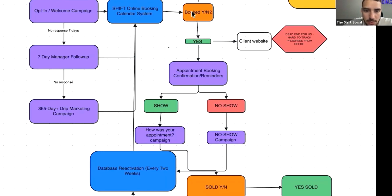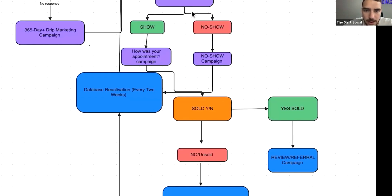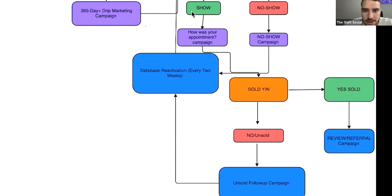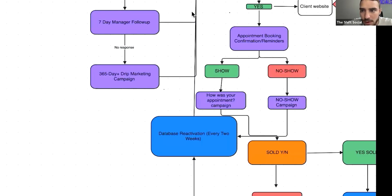If they show, we ask them how their appointment was. If they sold, we get a review and referral from them. And at any part of the process, if we lose them, we're going backwards and we're moving them back through all this stuff.